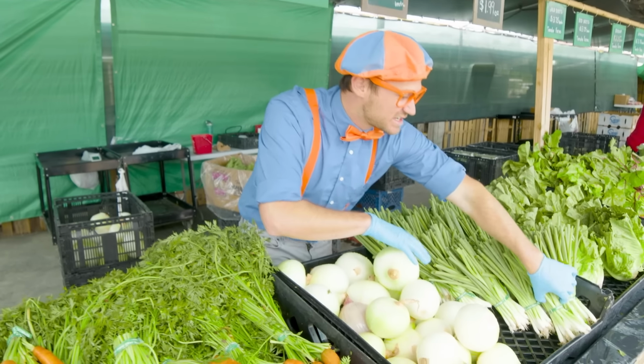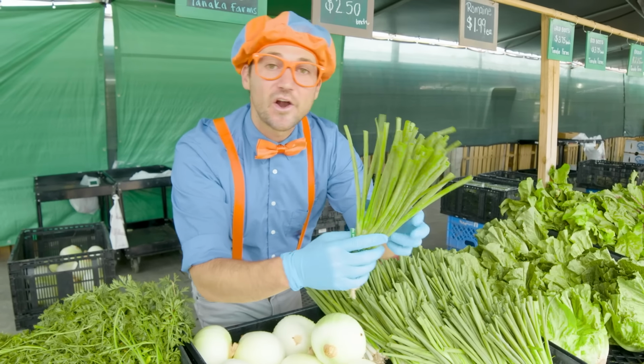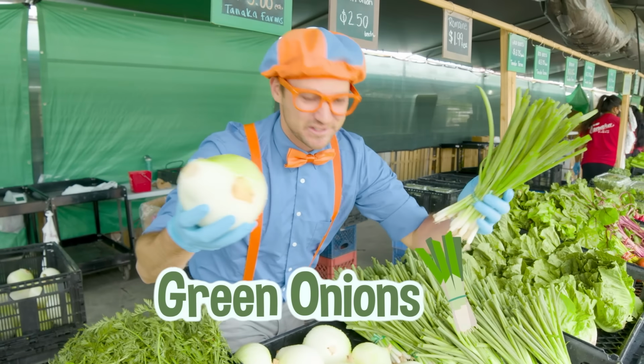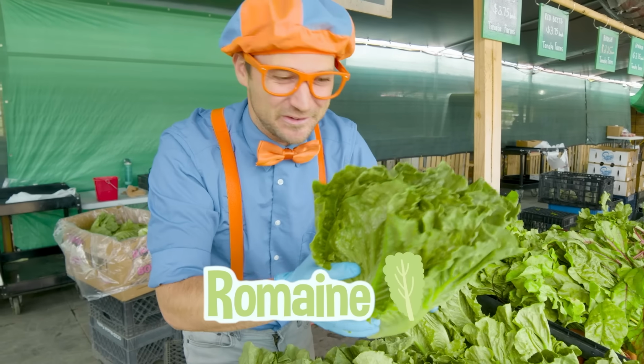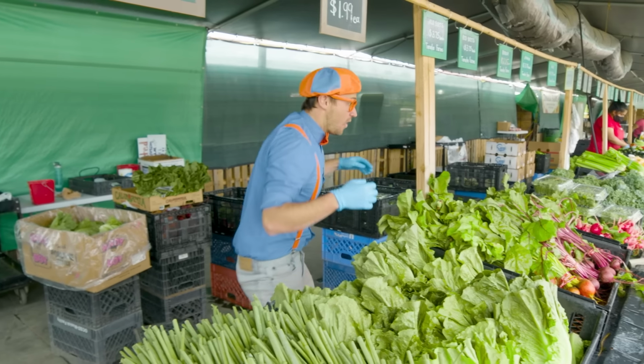And look at these. These are also onions, but these are called green onions. Yeah, they're both onions, but they look so different. Wow. This is romaine. I love romaine. It's so healthy. I like to put it in my salads.